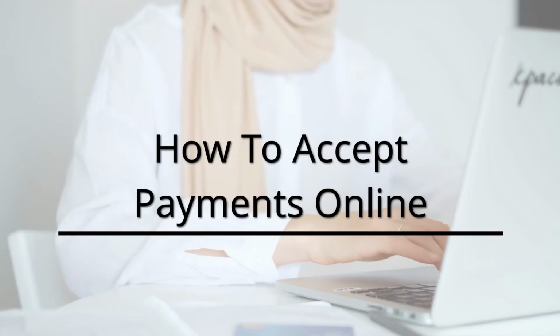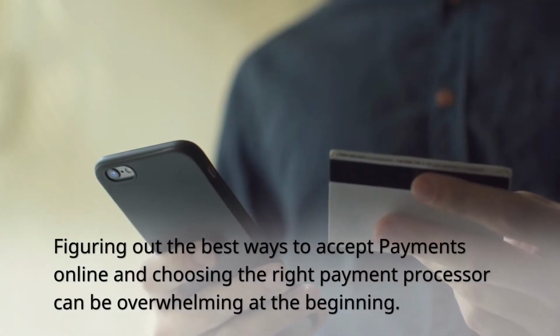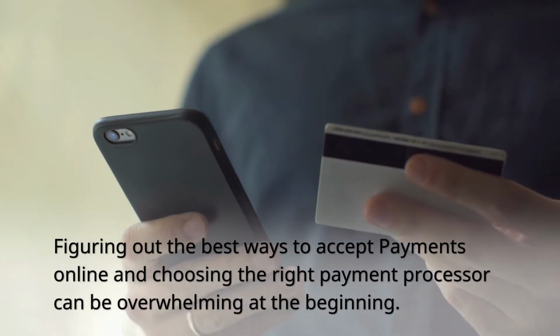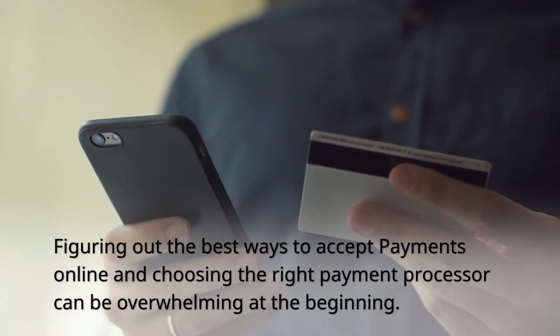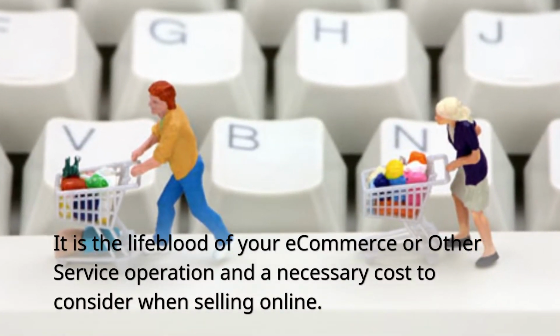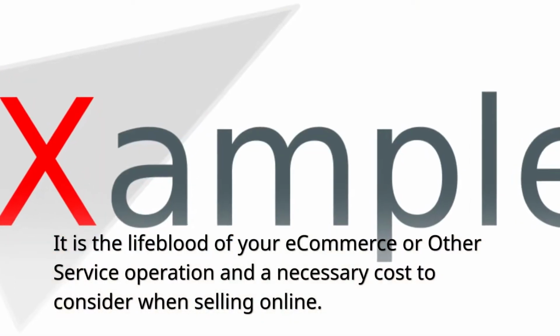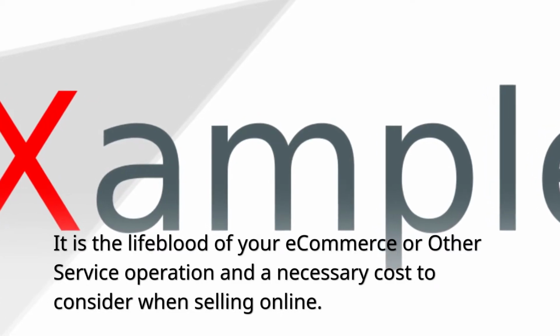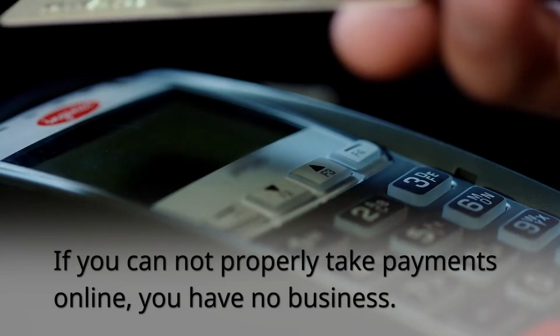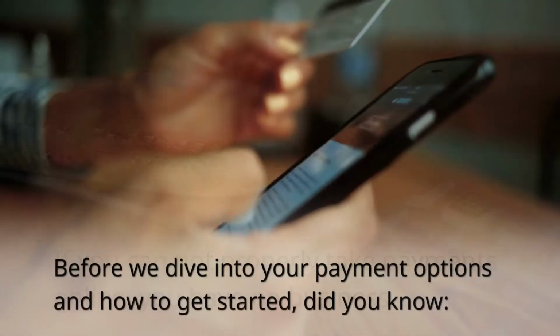How to accept payments online. Figuring out the best ways to accept payments online and choosing the right payment processor can be overwhelming at the beginning. It is the lifeblood of your e-commerce or other service operation and a necessary cost to consider when selling online. If you cannot properly take payments online, you have no business.